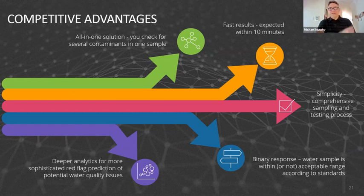So that's a set of competitive advantages, but all together, we believe we have an opportunity to carve out a niche, and perhaps even more than that. But first we have to perfect what we're working on. And that's where the WET Center has been very helpful.